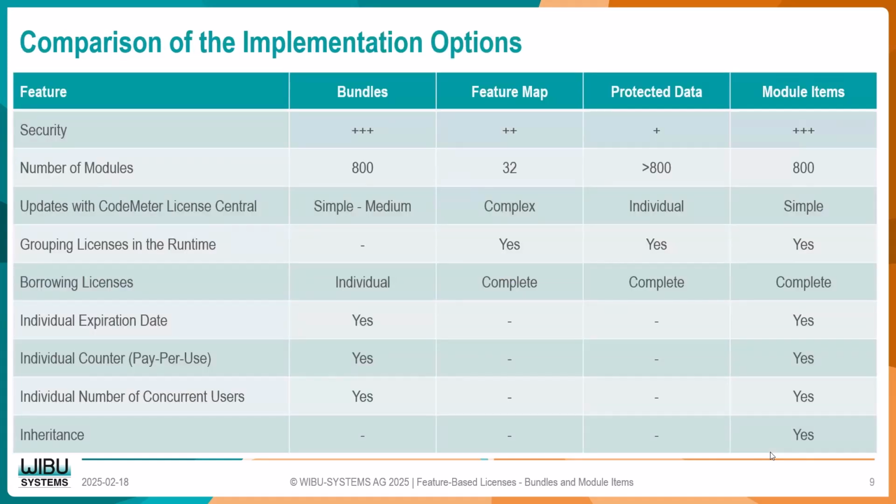But let's do a short comparison of the four implementation options, and let's start again with the bundles. Security is very high, as Rüdiger explained. With the key derivation, you have one product code for every item, and therefore multiple different keys. You can go up to 800 modules. This is more or less not a static number, but it's our experience that more than 800 modules will slow things down or aren't optimum.